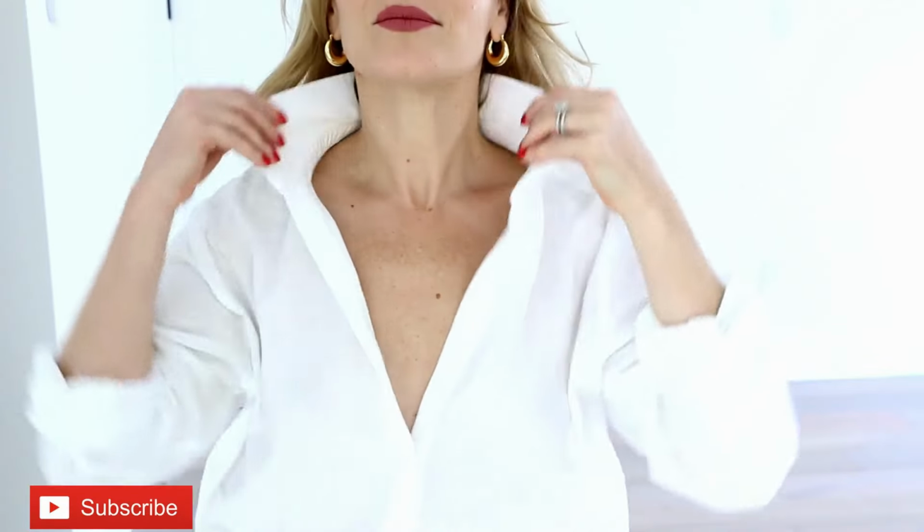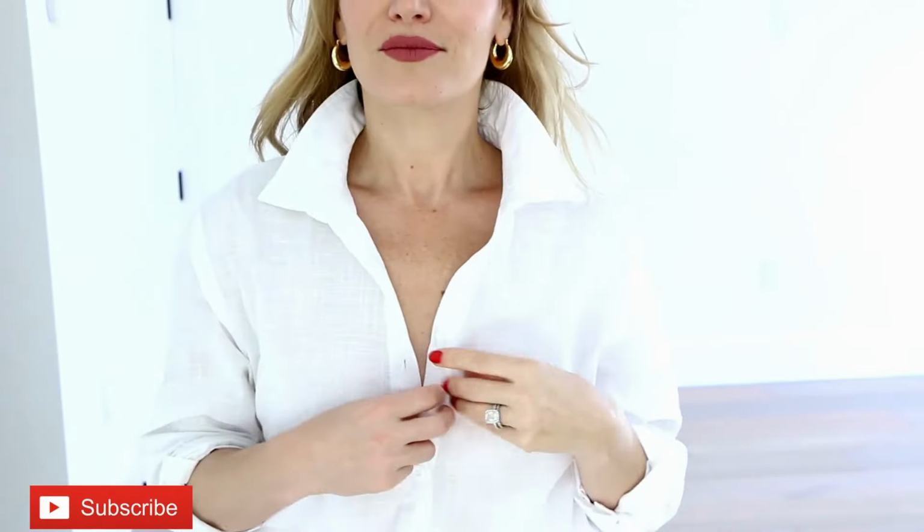But this white blouse, that's my favorite. I actually have two. I got them from Amazon. They're super inexpensive, but they're great, they're classic. And they just look great with absolutely everything. But like I said, this is my favorite look to put together. So you definitely want to check that out.